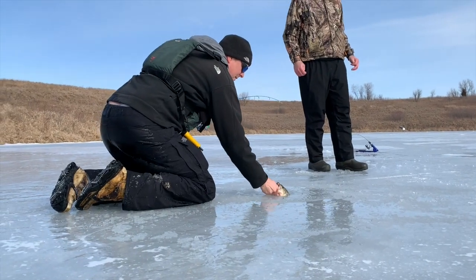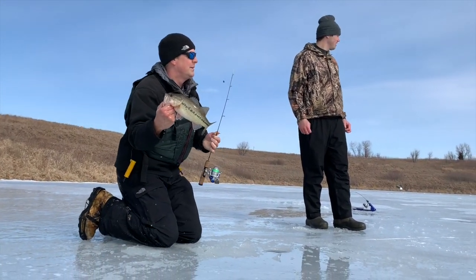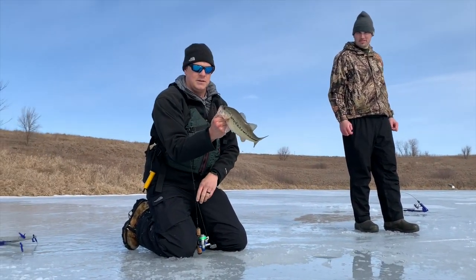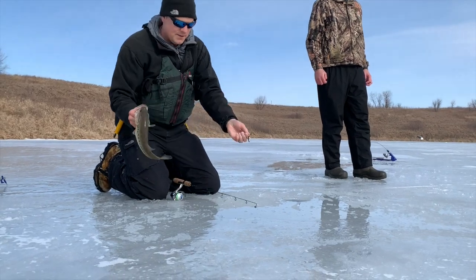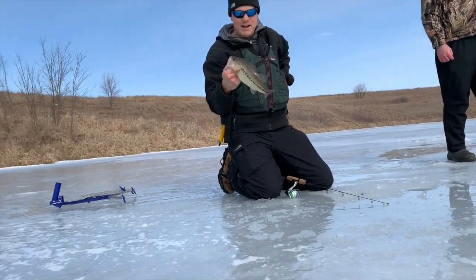Oh, whoops. All right, guys. My camera's on low battery. We were trying to get the jaw jacker set. We had it sitting here running and I came over and it was on low. But we got a bass on the jaw jacker. Little pounder, maybe a little over.